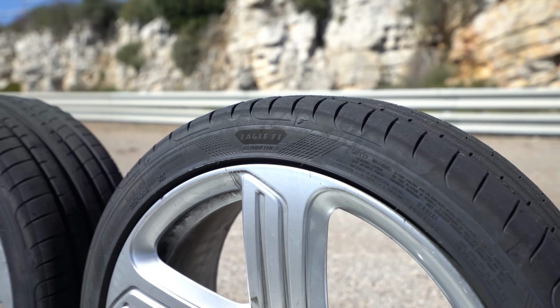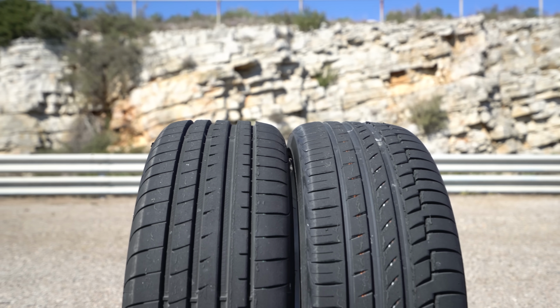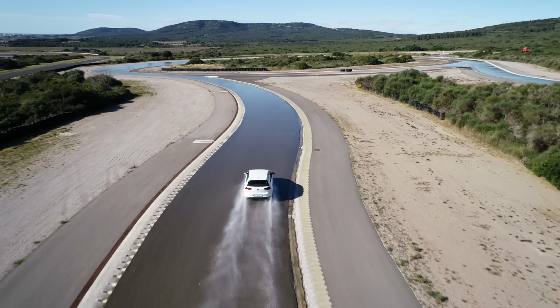So, how do we conclude this day of testing? Well, as promised, and as we'd hoped, the Goodyear Eagle F1 Asymmetric 5 is a big step over the Asymmetric 3 in almost all areas, so congratulations to Goodyear for that. When comparing it to what is one of the best tyres in the segment, the Continental PremiumContact 6, the Goodyear holds its own, which is exactly what Goodyear needed to do. It's delivering identical wet lap times, but the balance is probably slightly better on the Goodyear.